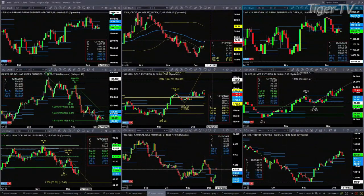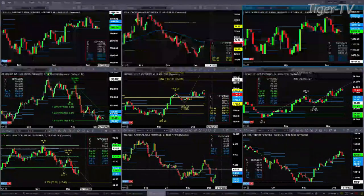Now, the spot volatility index is saying prepare for a change in trend, at least as of 11:01. Why? Because prices trade above its 50-day exponential moving average. 50 days at 24.21, price right now at 24.34. Watch that at the end of the day.